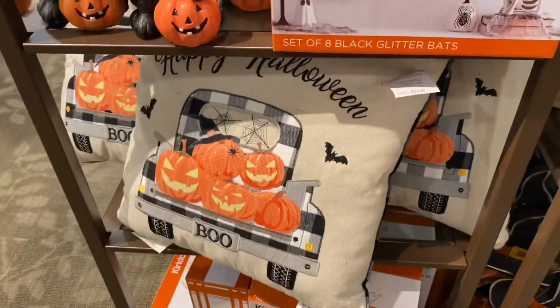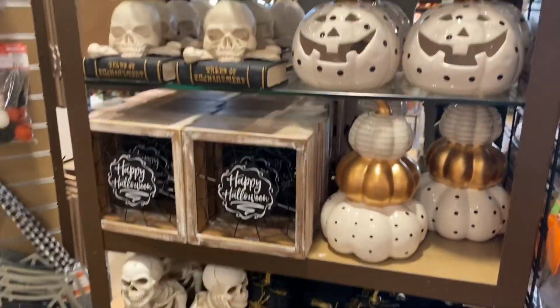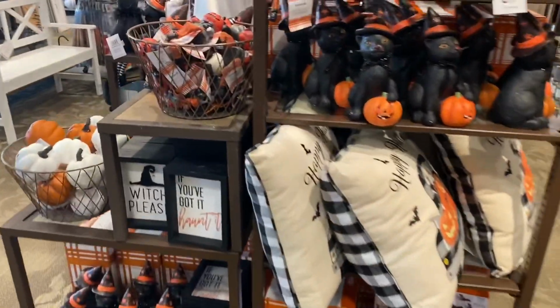This is so cute too. I like the jack-o'-lanterns on the pillow. And then they've got more jack-o'-lanterns and skulls and stuff over here. Bats. Super cute. I'm not even into Halloween and this stuff is cute.